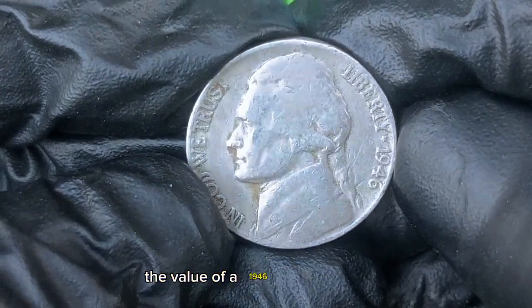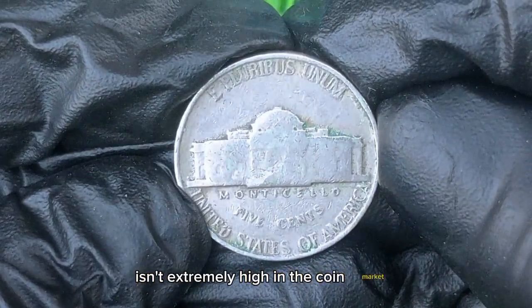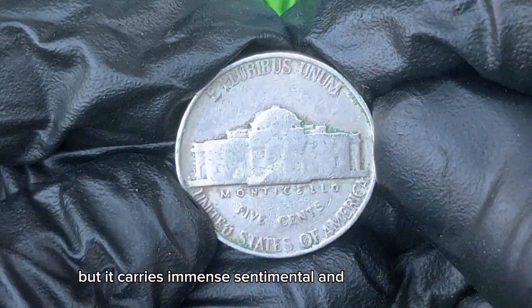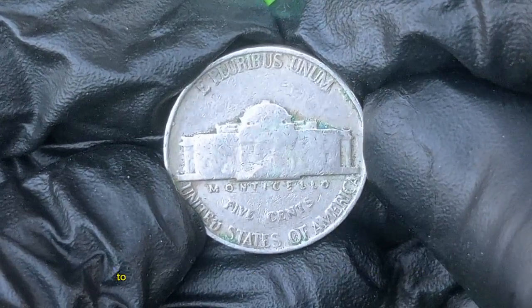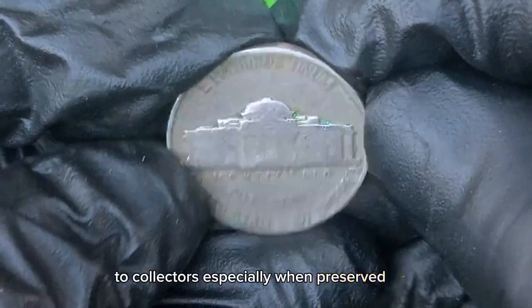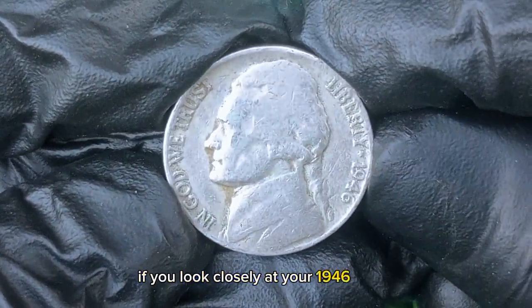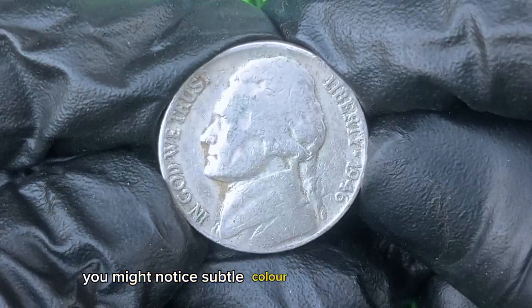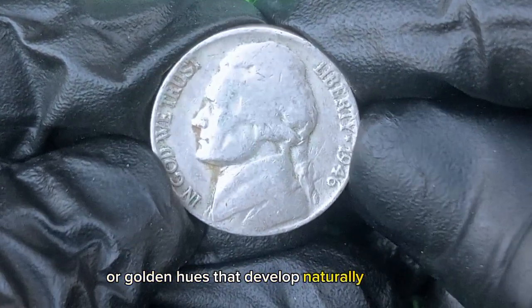The value of a 1946 Jefferson nickel in very fine condition isn't extremely high in the coin market, but it carries immense sentimental and historical worth. Typically, such coins are worth a bit more than face value to collectors, especially when preserved well and free from damage or corrosion. If you look closely at your 1946 nickel, you might notice subtle color changes on its surface, light gray tones or golden hues that develop naturally with age.